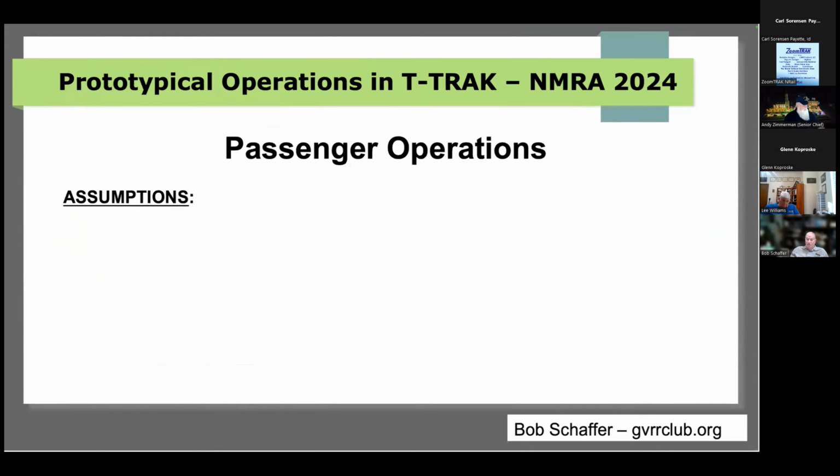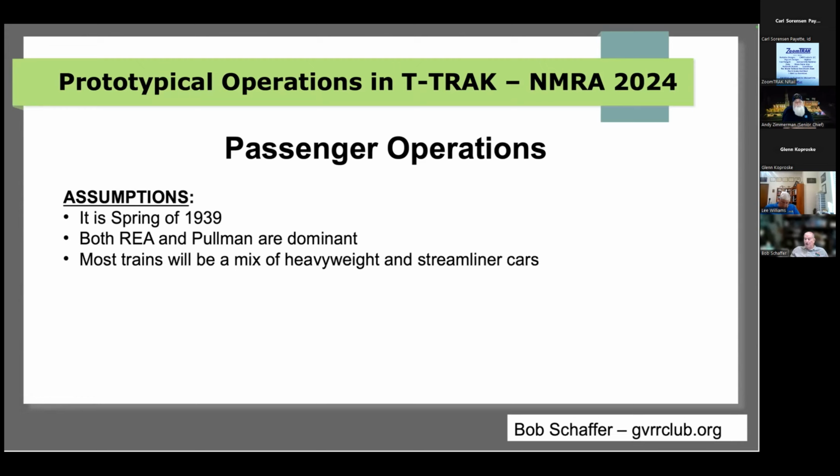Now for passenger operations, we'll assume some, again, I like '39, where both REA, Railroad Express Agency, and Pullman are dominant. Most passenger trains will be a mix of heavyweight and streamliners. Streamliners were introduced in '35, but the railroads didn't throw out their heavyweights, so they just used them on their lesser used passenger routes.